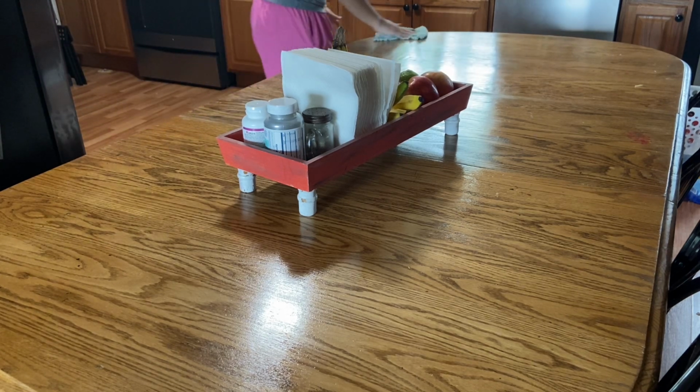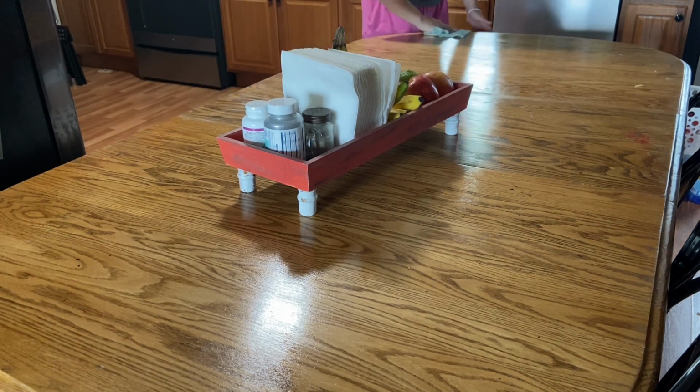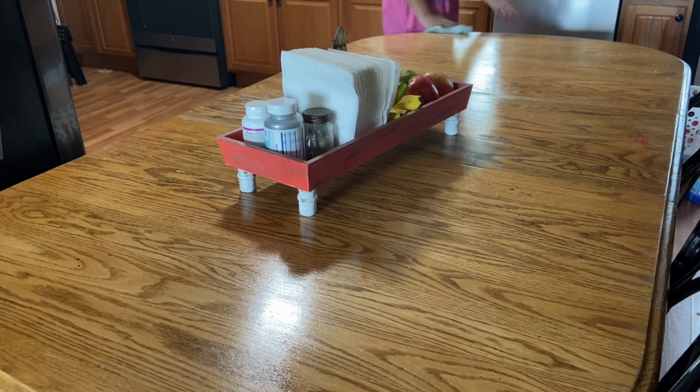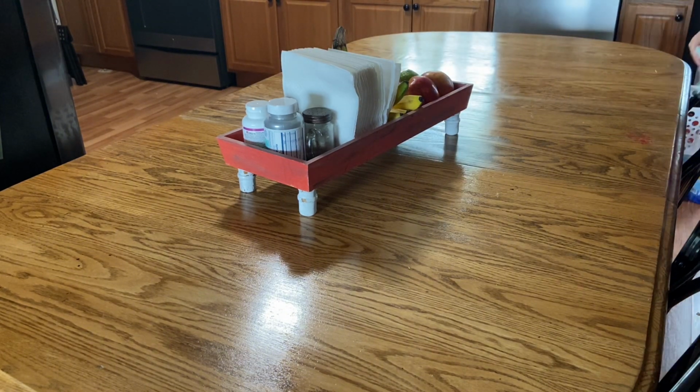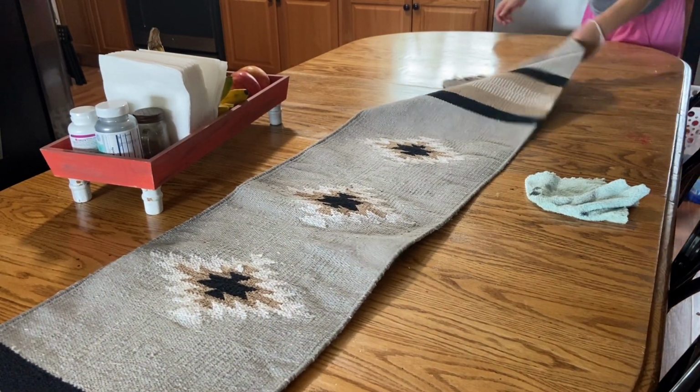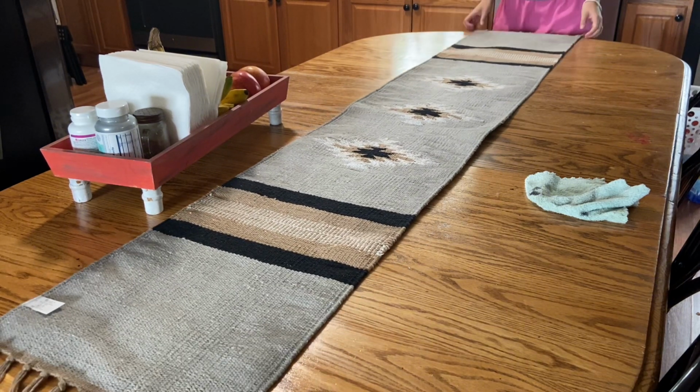Plus, my house is on the smaller side, so clutter just adds up quickly. But once you clean it and you realize, oh wow, it only took me 5 minutes to clean it. But if you have 10 things out on your table, it looks so bad. So yeah, but this is the table runner.